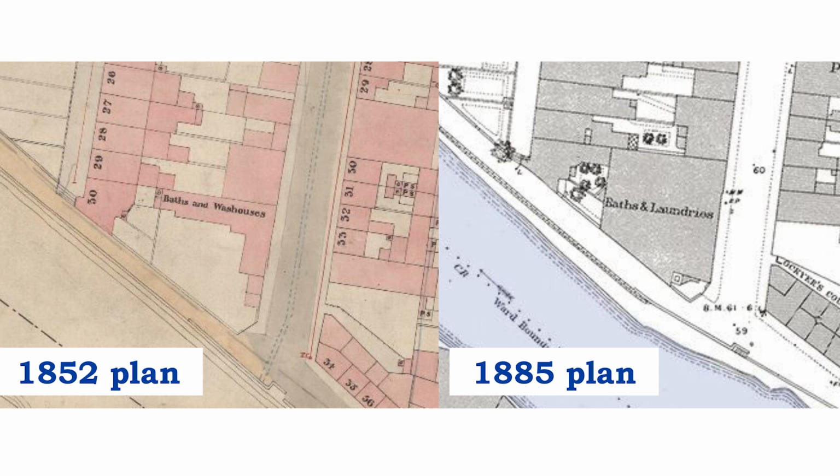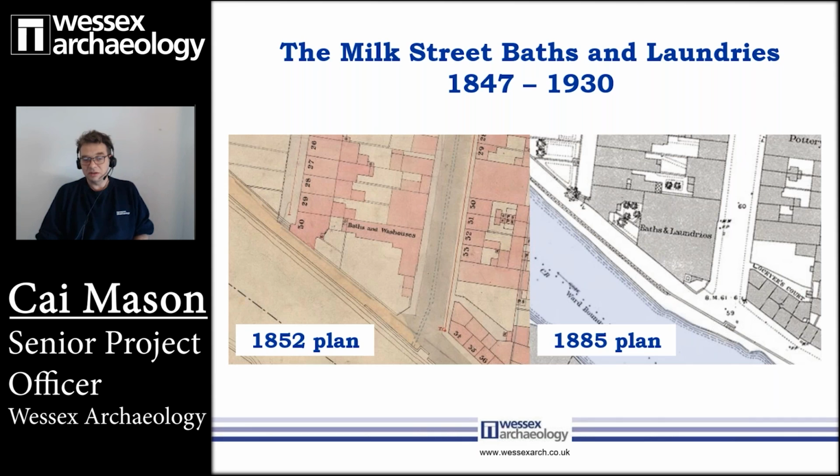So these two maps, one from 1852 and the other from 1885, the early one labelled baths and washhouses, and the later one labelled baths and laundries. So I thought, this isn't a type of site I've dug before. I wasn't quite sure what they'd look like. Initially, I thought maybe it'd be something like a swimming baths, so perhaps something with glazed tiles. So I was a bit curious to see what they would look like. Obviously, you can only tell so much from the outlines of a building on a map.